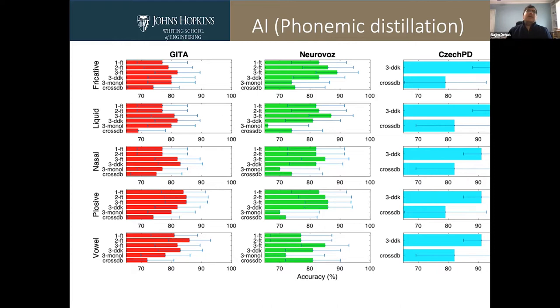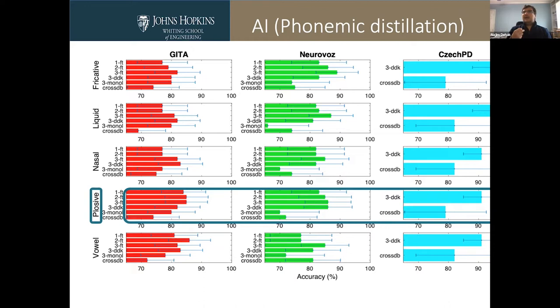Here, some conclusions we can see are that, for example, plosives are the ones that give an overall better result across all databases. There are some cases where other categories give better results, but overall, if you take all the results together, plosive is the one that gives the best result.